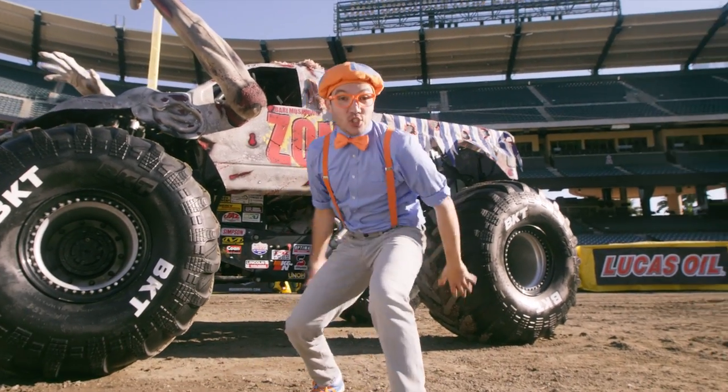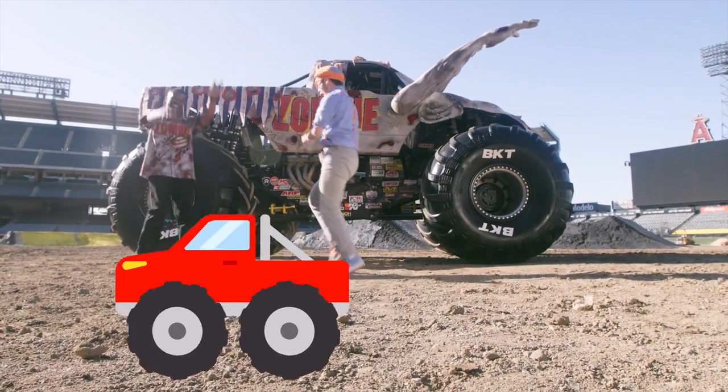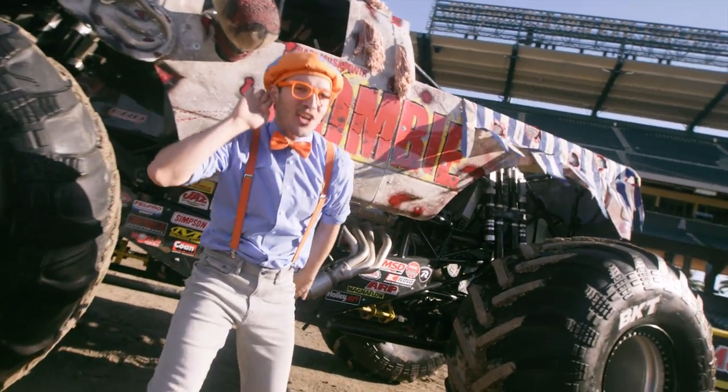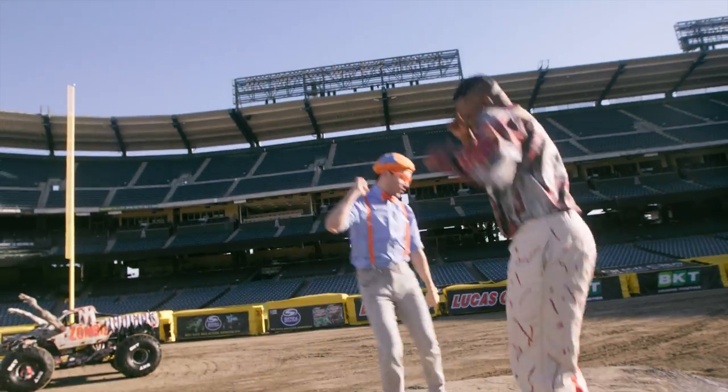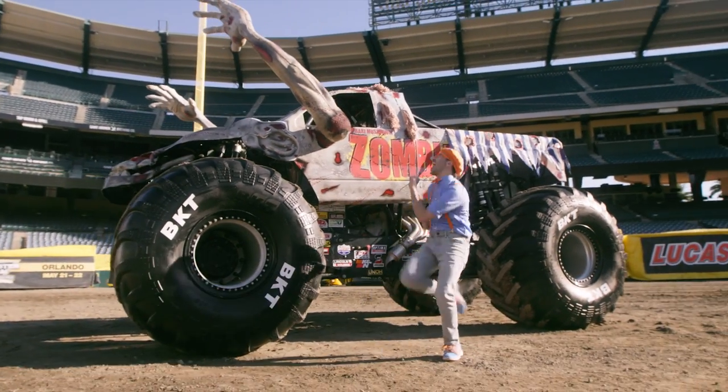Oh, monster trucks in the air. Oh, monster trucks in the dirt. Oh, can you hear their engines are going so loud? Better cover your ears. Monster trucks are the coolest thing ever.